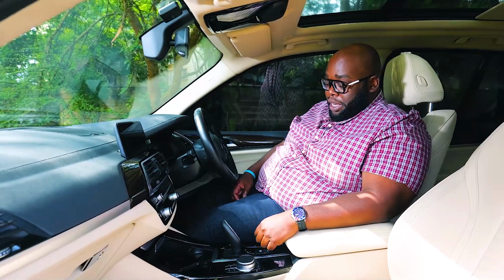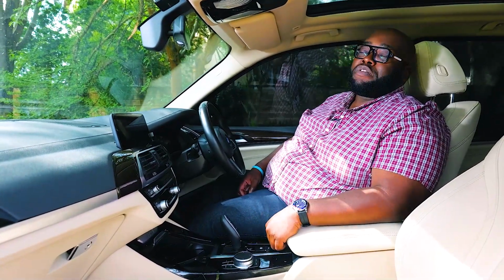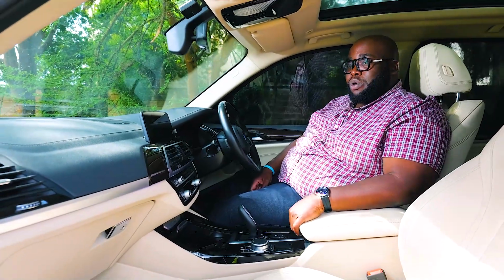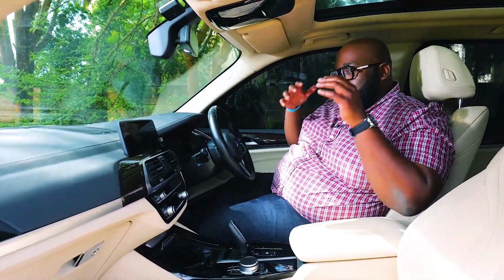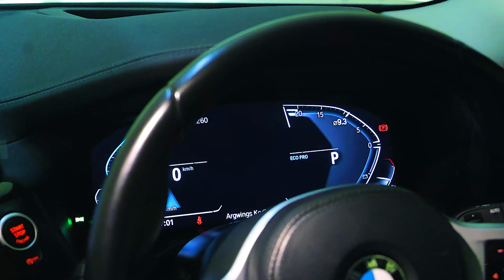Again, you do have park brake, and also you do have hill descent control and auto hold, which is very important during traffic. Now let's speak about the cubby hole that's here. You're able to hide your valuables from prying eyes who might want to look into it. Of course, BMW have equipped this particular vehicle with privacy glass, so not anybody can peep and see what's in the vehicle.